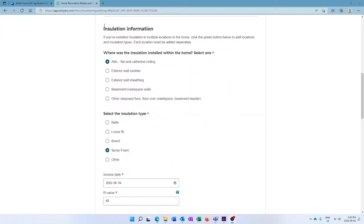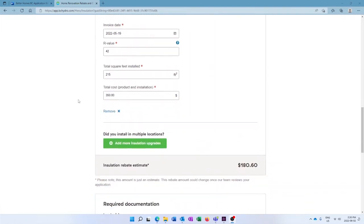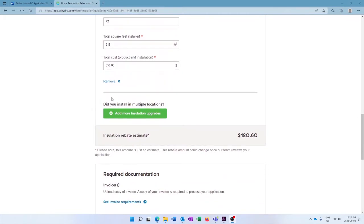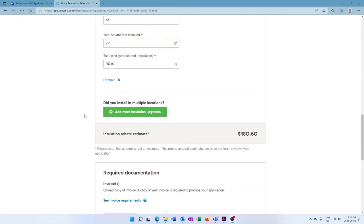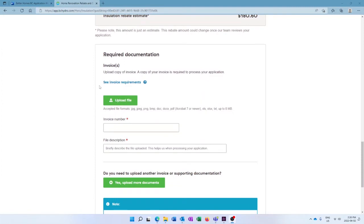The next section is about the details of that upgrade. So for example, if you're doing insulation, was it an attic upgrade, exterior wall cavities, etc., and what type of insulation was used, when was the invoice issued, what is the R value, total square feet, and the total cost. So those are all things that you'll get from your invoice. And then if you had multiple upgrades, you can add those as well.